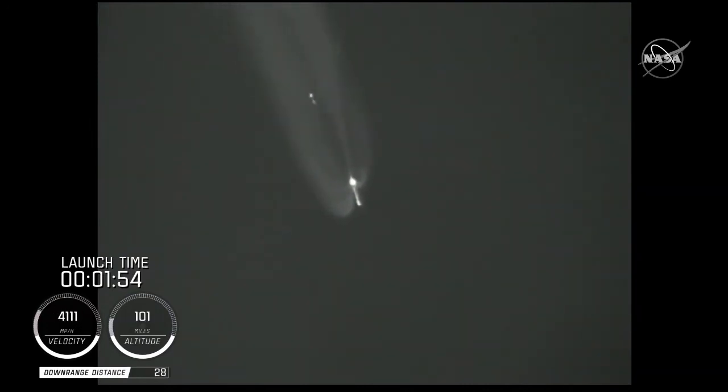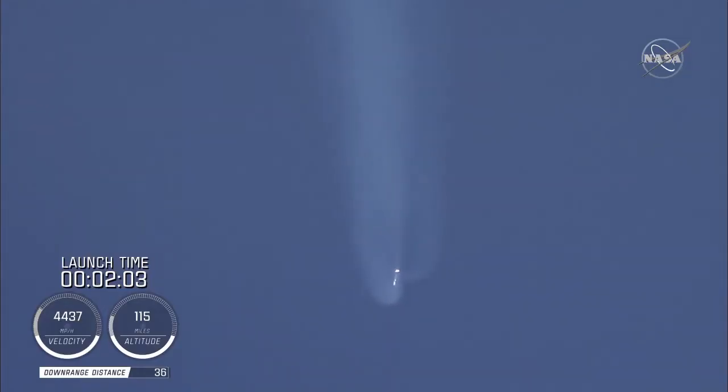And we have a good indication of SRB jettison of all 4 SRBs. And the vehicle has gone to closed loop guidance. Vehicle body rates are responding nominally at this time. And coming up on 2.5 minutes into flight, the RD-180 is throttled down slightly as expected. Engine response continues to look good. At this time, the vehicle is 50 miles in altitude, 85 miles downrange, traveling at 6,000 miles per hour.